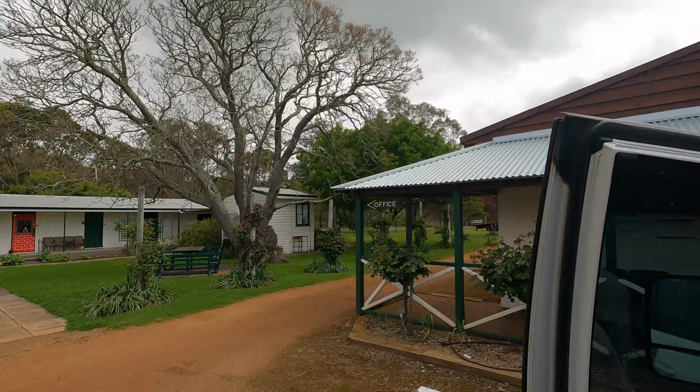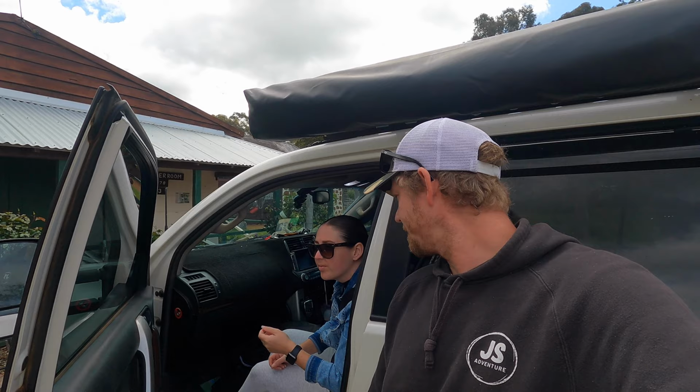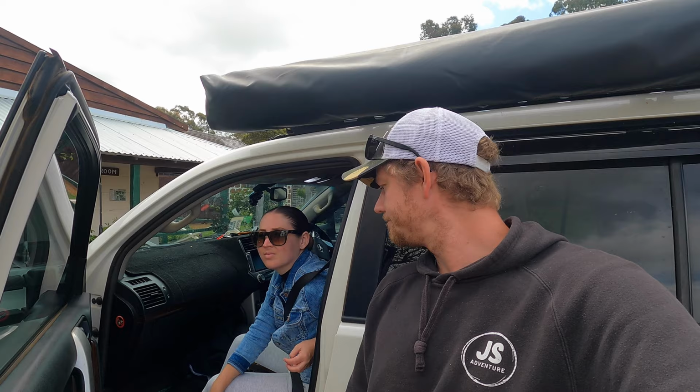Peering through the windows looks really interesting. Loads of different stuff on the outside, so we did manage to see some of that. But anyway, that's going to do us here. It's about all there is to see in Mount Barker. Let's get out of here. Sounds good. Let's do it.